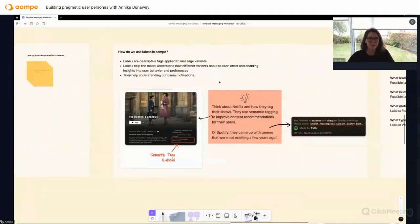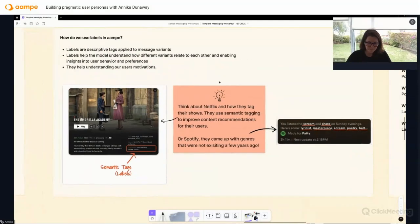So how do we use labels? We are again at Netflix and Spotify because they are very, very good with their labels, and they even have what they call tags. And they actually have people who are doing a full-time job in tagging content, like really watch and tag content. So if you're looking for a new job, maybe that's something interesting to consider. So labels are descriptive tags applied to our message variants that I just showed.